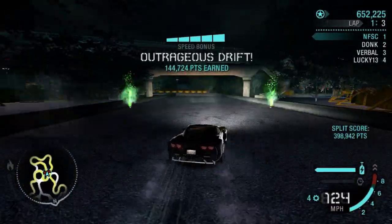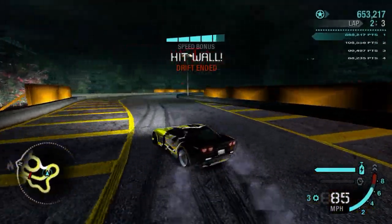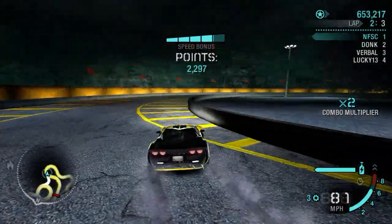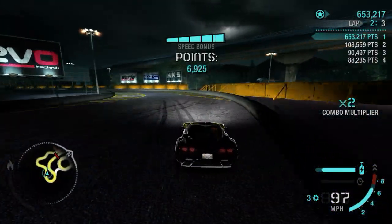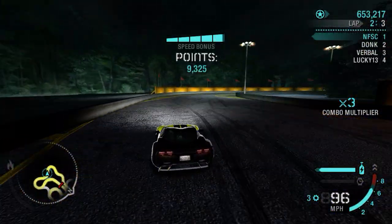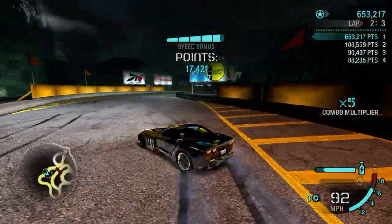Oh wow, I got a lot of points in that last one. 652,000 in the first lap, not too bad. I mean, again, could be better, but I've already met my goal, so now I'm just going to try meeting it with the Corvette, just so I can say I did it with both cars.